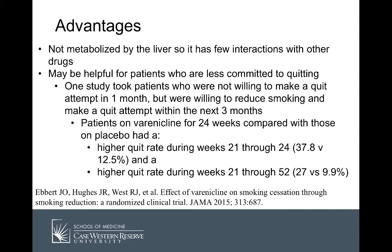subsequently up to a year. Again, almost 3 times as high. So even if someone is saying, I don't want to quit now, but I consider quitting in a few months or reducing my use, putting them on this drug as opposed to putting them on nothing triples their chances of being successful quitting at 6 months and at a year.